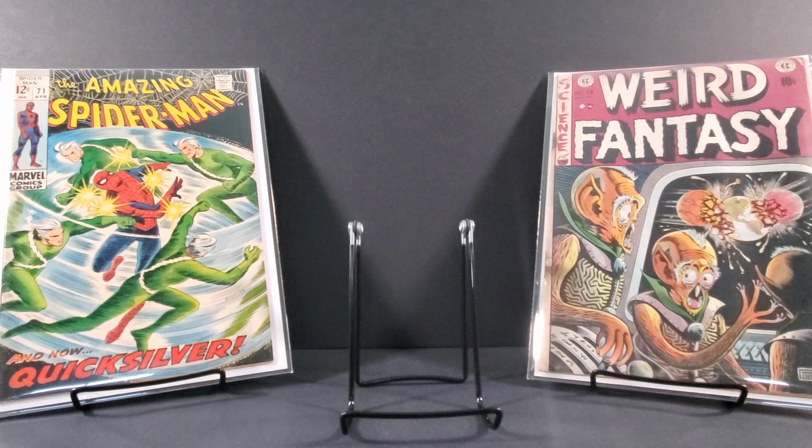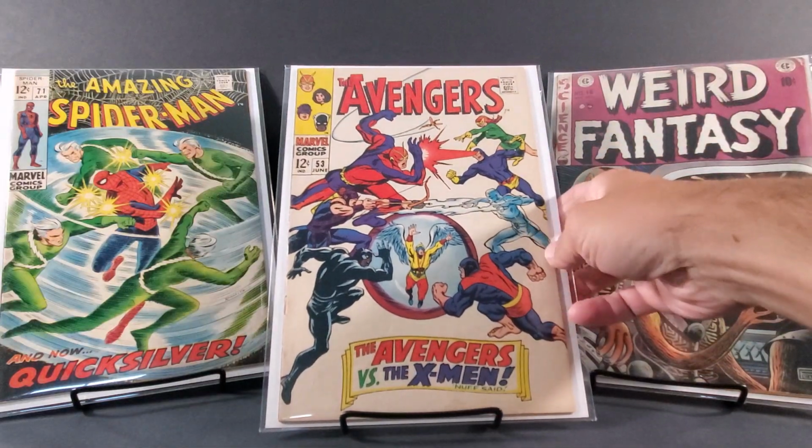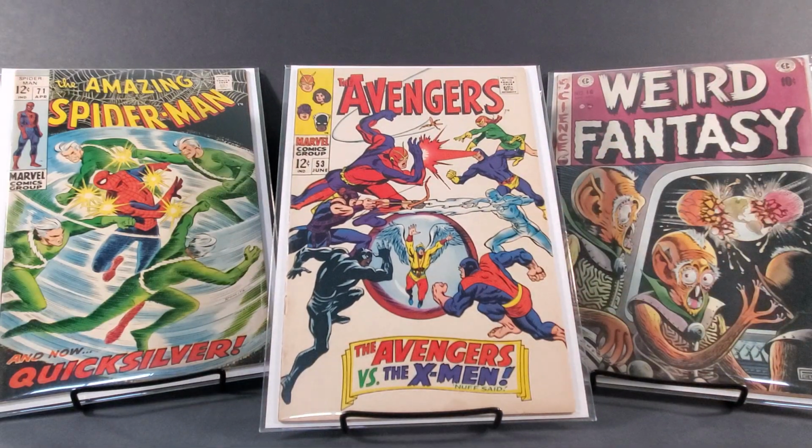Another one here. This one does command a bit more, and I don't know the significance of this. It's Avengers 53. Same idea. You've got the Avengers with the X-Men here. Key Collector lists it as the first X-Men crossing over into the Avengers title. I don't know if that's accurate. I mean, this is from 1968. It could be, but that's what they have it as.